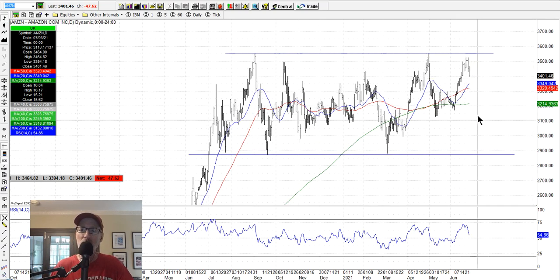So will it go back all the way down to the bottom? Yet to be seen. But if you were long some shares of Amazon or long call options, this could have been an area to maybe take some profits, because it looks like it may want to come back to the norm, maybe towards these moving averages somewhere in here. Who knows? But it's still in this wide trading range.